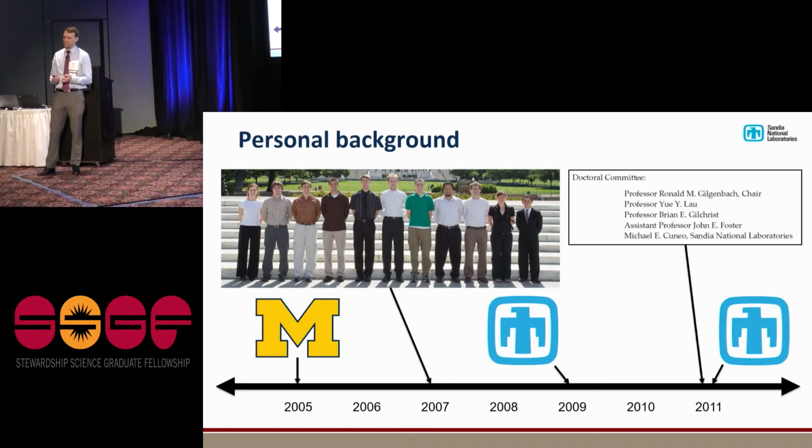Because I liked him so much, and we had a requirement for an external member of our dissertation committee at the University of Michigan, I actually asked him to be on my committee, which meant he knew when I was getting close to graduating, and he let me know that they had a position open in his department, the Radiation and Fusion Experiments department. So when I defended, I had already applied and gotten an offer to work at Sandia as a staff member, which was really exciting.